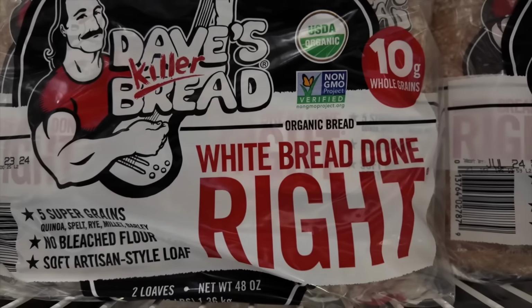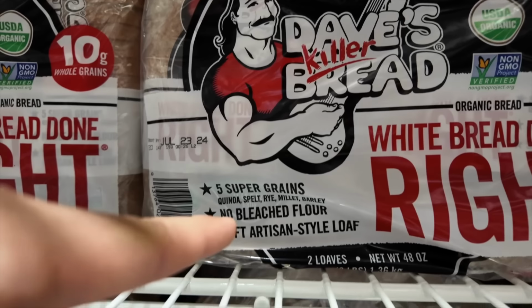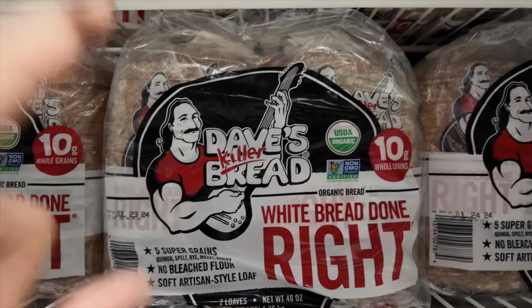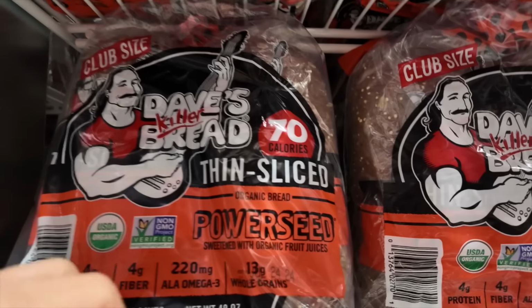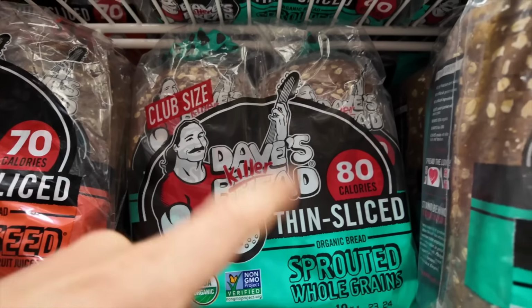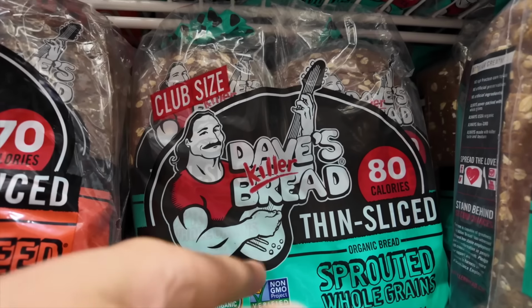When I do buy bread, we get this Dave's Killer Bread. Even their white bread is really good. It doesn't look quite white, so they must use, oh yeah, it says right here, no bleached flour. Really good, solid. Never tried their Power Seed, but I'm sure it's good. This is the one we go for. They're thin sliced, which is perfect for the little ones.